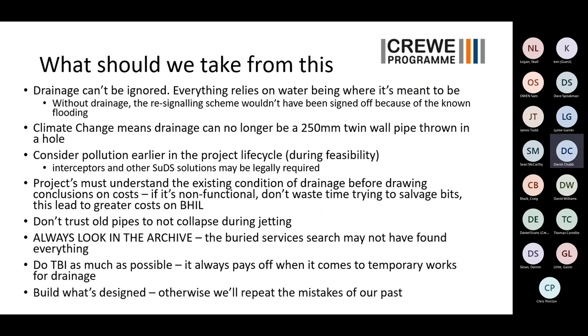Drainage can't be ignored. The track quality through this section is appalling because it's full of water. The whole reason we have this massive drainage in it is because they didn't want their new stuff to get damaged with water, which I completely understand. I wish we did it more often in other places, because what some other resignaling projects have done is just put everything on stilts, which is just putting a really expensive sticking plaster on everything.